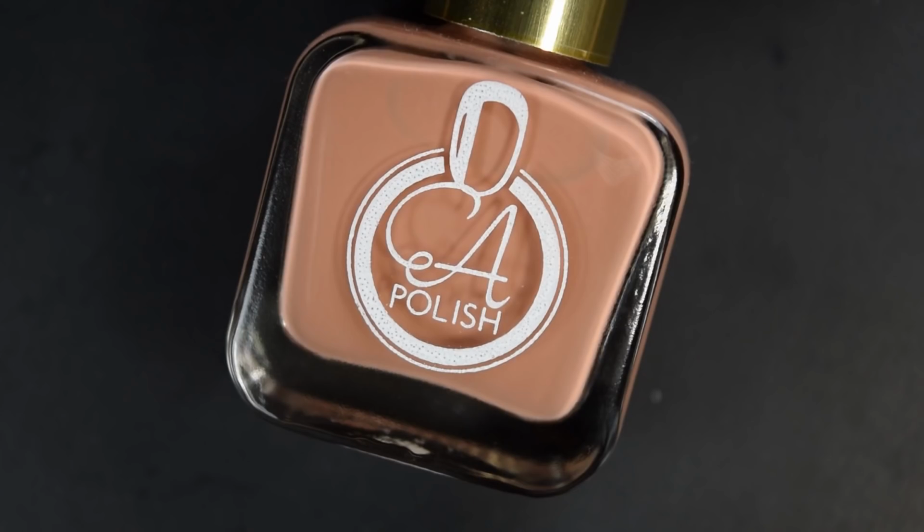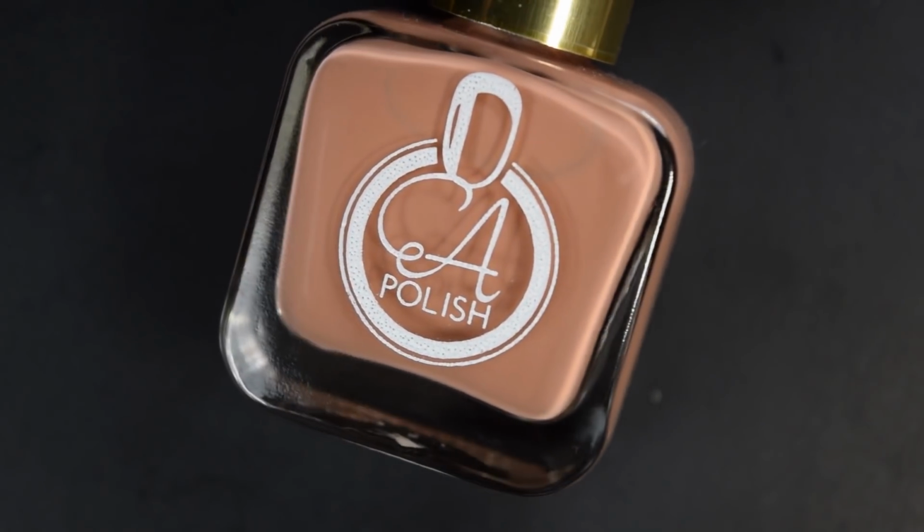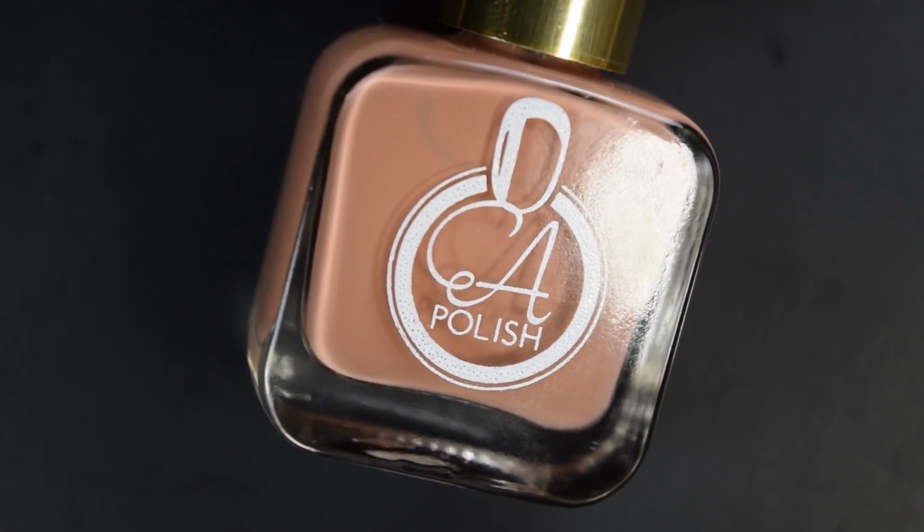I do have 5 polishes to share with you today, 4 creams and a shimmer, and let's go ahead and get started. So up first we have Confidence, and this is a medium nude cream.